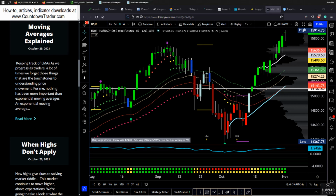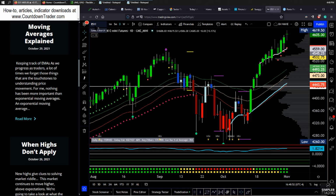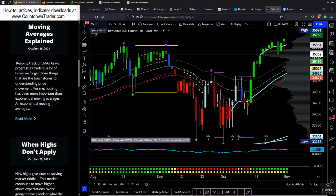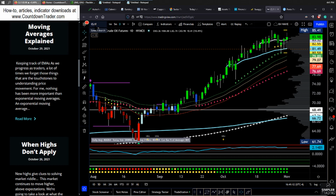And with the indices starting to reorganize as we kick off the month of November, in the case of the NAS, teasing an uptrend, in the case of the S&P, futures now into the third session of a double green 8, 13, 21, 34 exponential moving average uptrend, with the Dow futures, just like the NAS, one full session in double green, and even taking a look at some of the stronger commodities like the crude oil market. There's some decent trends in this market.